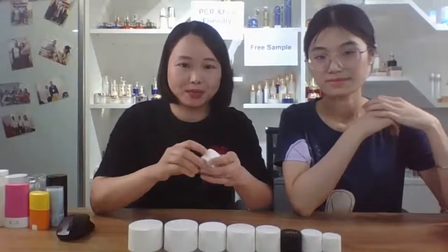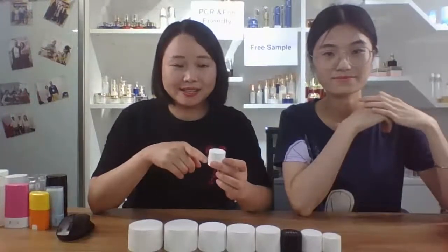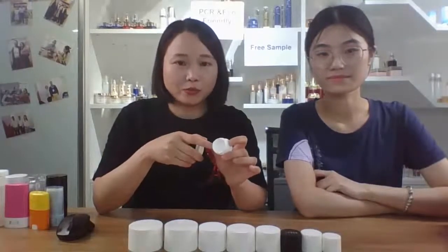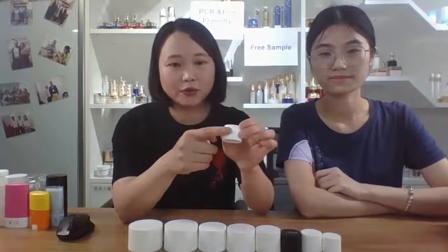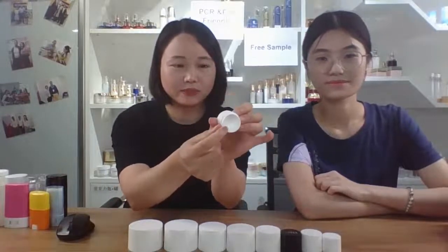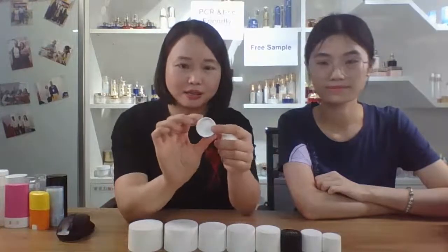The jar is made with PP plastic material. PP is a very safe material. It can directly contact all kinds of skincare or cosmetic products, so you don't need to worry about it. Our jar is very high quality. We use high quality material to make the jar, and you can see the surface is very smooth. It is double wall, and the inner part is PP material, and its cap also is PP material.